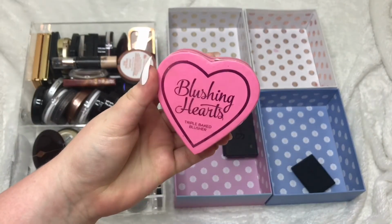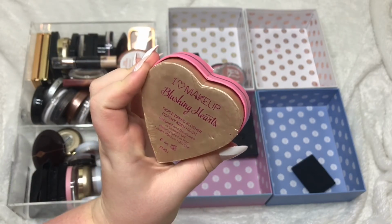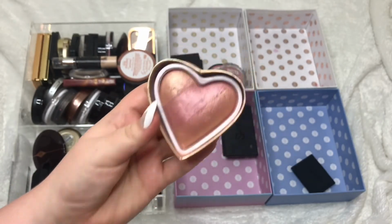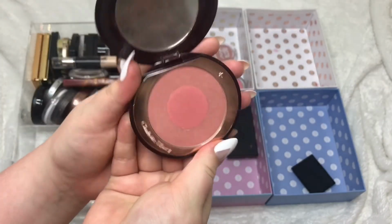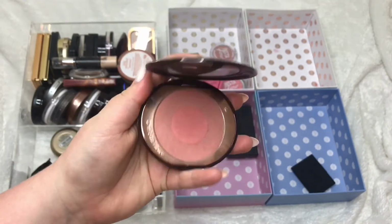I have this blusher here, which is from I Heart Makeup, and this is the Blushing Hearts Triple Baked Blusher in Peachy Keen Heart. Even though this is really pretty, I just don't use it, so I am going to pass this on as well. I have this blusher here from Charlotte Tilbury. This is one of her Cheek to Chic blushes in the shade Ecstasy. I really love this and it's a really nice colour, so I'm going to keep that.